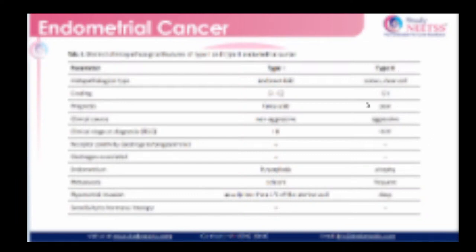However, type 2 are the poorer varieties and the highly aggressive types. So they are usually high grade. Naturally, they have a poor prognosis, aggressive variety. The stage is usually diagnosed at around stage 3 or 4. A woman comes to you with abdominal distension and ascites. Okay, so she can very well have a serous endometrial variety of cancer. They are usually hormone receptor negative, and they arise in a background of atrophic endometrium.